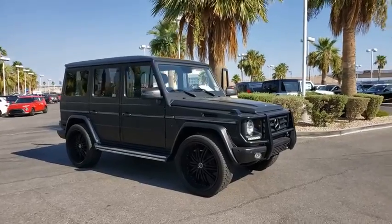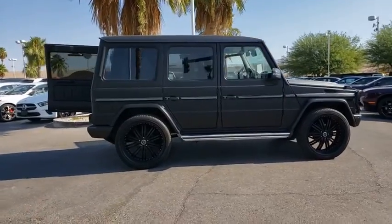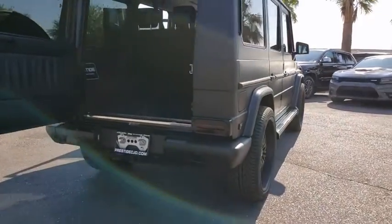Looking for the right vehicle? Check out the 2015 Mercedes G-Class. Not many SUVs can claim a hand-built luxury interior inside a battle-tested, hand-built body. In fact, only one can.